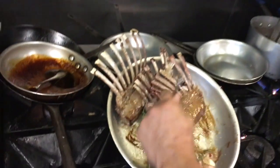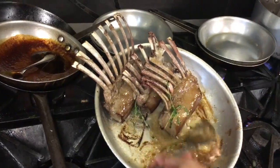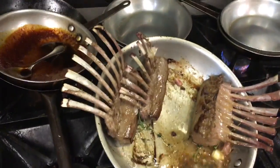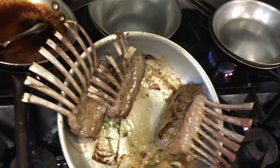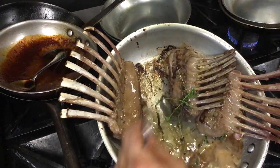Coming behind. Sorry, Chef, I got distracted. So this is for the party, Chef. This is the dope stuff right here, man. You guys are doing a good job. This is a good crew. Money shot right there, bro.